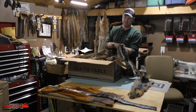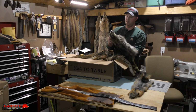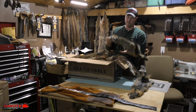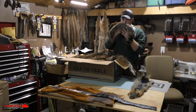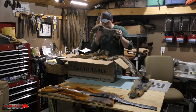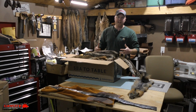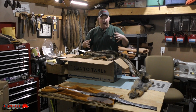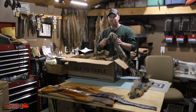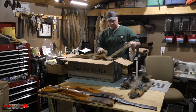There's a coon. I did have a buyer for most of my bigger coons, so I wound up sending my smaller coons to get tanned, which is again super soft. I'm trying to place that smell, but it's not like an offensive hide type smell. It's almost like a very faint, maybe chemical smell.